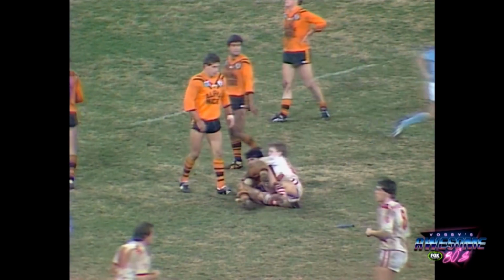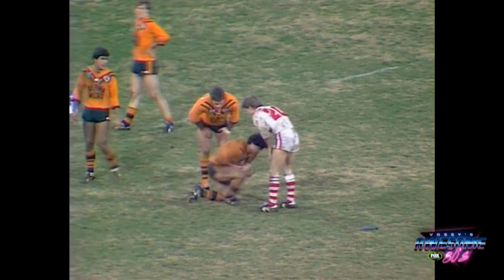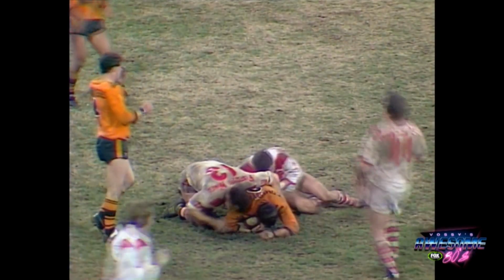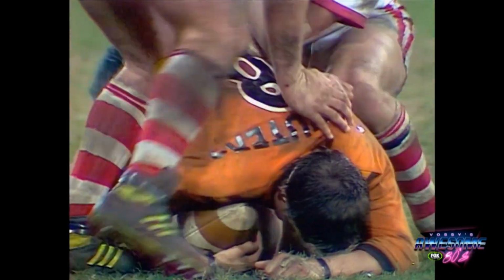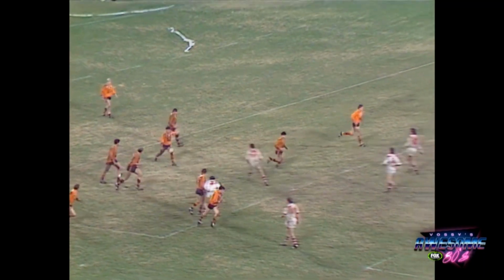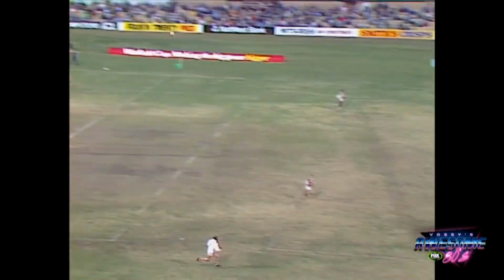Benny Elias comes up with the ball. Advantage rule applies. So there goes the pass to Lenane. He knew what he had to do with it. Would you be sitting up with a footy tap card, 4-4 draw? And you're sitting here telling everybody, go for a drop goal, son.